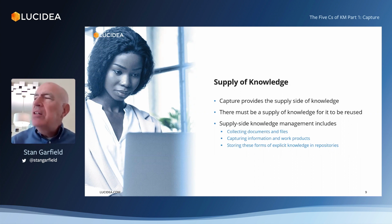The demand for knowledge needs to, over time, equate to the supply of knowledge. If you don't have any demand for knowledge, that's the other side of this. We talked about if knowledge is never reused, there's no value in it. So you not only want to capture it, you want to make sure that there are ways, once it's been captured, for it to be effectively found, retrieved, and reused.